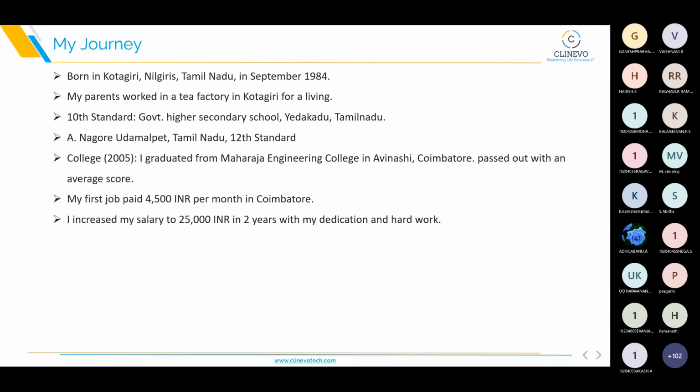And in the same company, in those 2 years, I proved that I am capable and I can really give something to the company. Because of my hard work and dedication, see, I would say that I'm an average student. I would not say I'm such a brilliant one. But the only thing is I am very dedicated, and I put in a lot of hard work. That is what this company liked about me. And then they increased my salary to 25,000 INR per month. In 2 years they increased it, and at that time it was a very good salary for me.